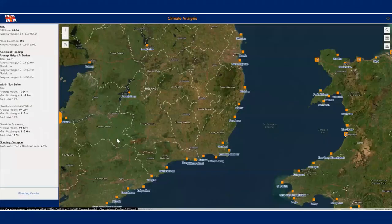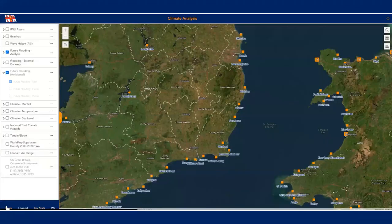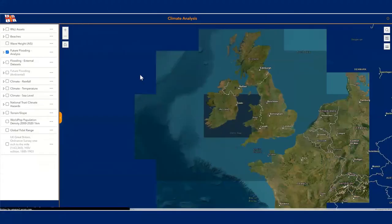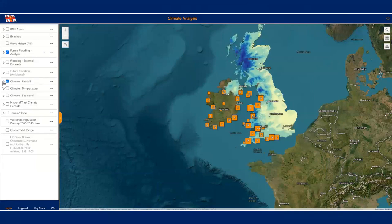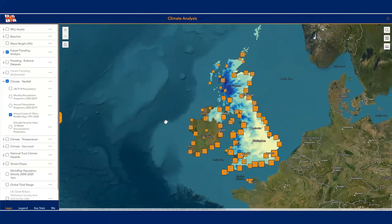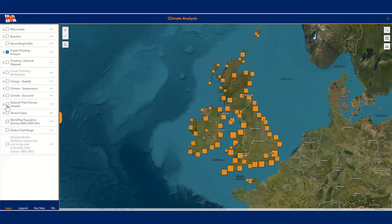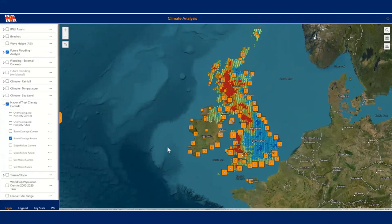But what we realized is it's not just coastal flooding that's impacting us. It is the climate overall. And so brilliantly, there's a lot of open data out there, especially by the Met Office. We've got annual and predicted rainfall. We've got sea level change. We've got temperature change. Organizations like the National Trust have done a load of climate change analysis, and we're using their storm flood future information.